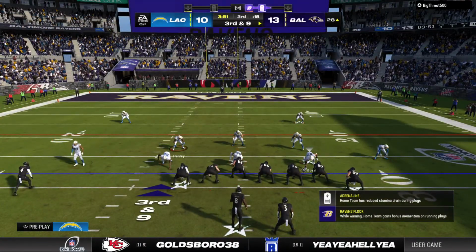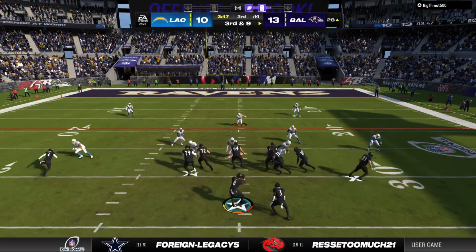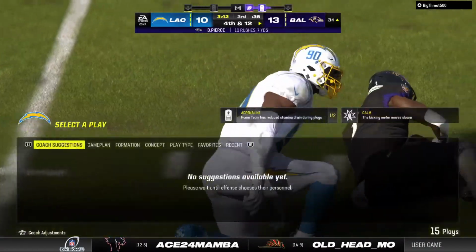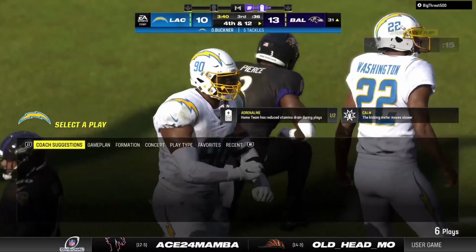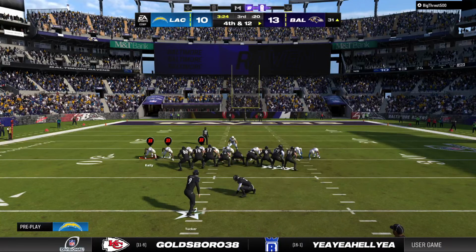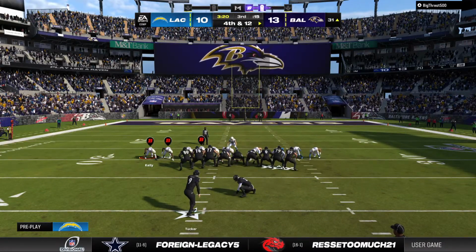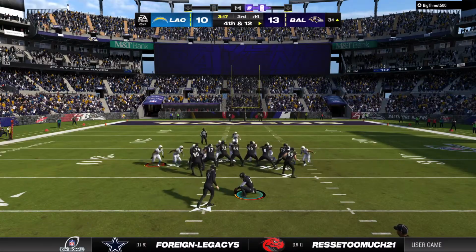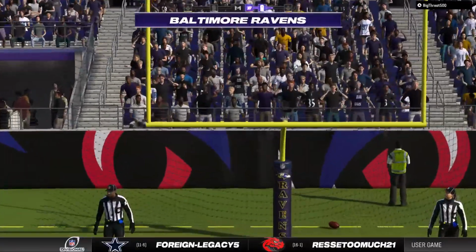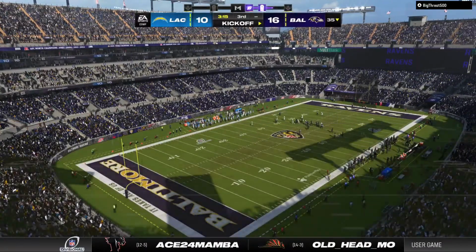3rd and 9 here. Going for it with Pierce, and he will lose yardage here to the 31-yard line. And a loss of 3 to bring up 4th. So Jackson will head to the Ravens sideline, and on comes Justin Tucker for the field goal try. This one from 48 yards away. Tucker's kick is good, and that extends their advantage to 6. It's 16-10.